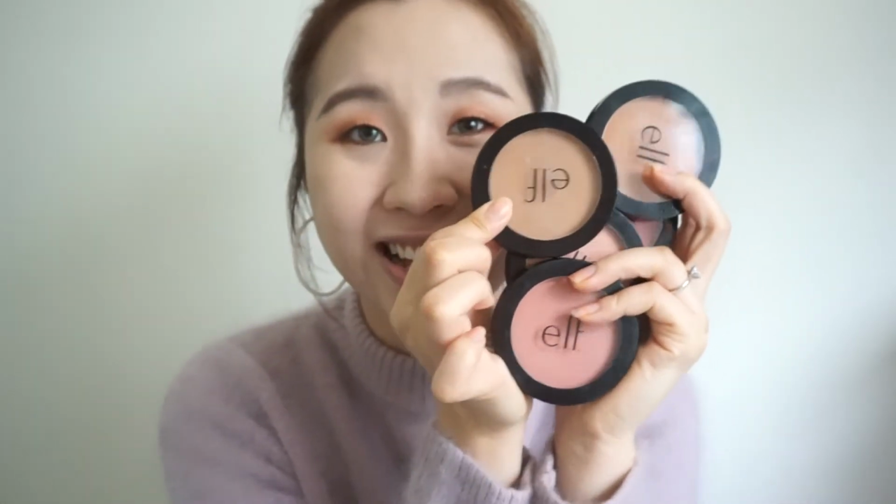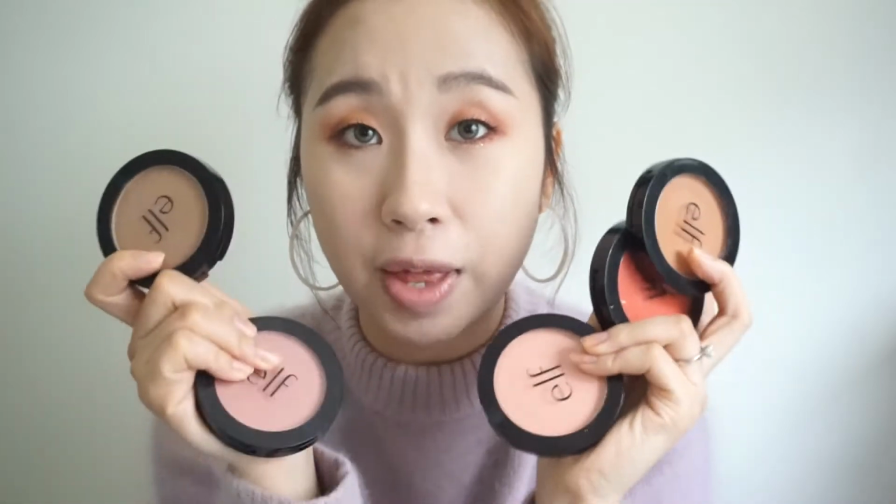Okay, moving back on to the face, I'm gonna use a little bit more contour. Remember that I actually bought these e.l.f. Primer Infused powders. I really love them all. I've tried them all already and I love them all. I want to use the shade Forever Sunkissed as my contouring shade.